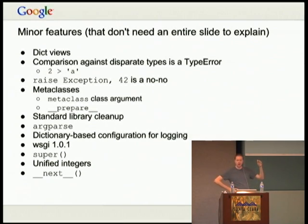There's now a metaclass argument keyword that you can use to specify instead of the __metaclass__ setting for that object. The __prepare__ attribute came about, which basically allows you to use an ordered dict for the creation of your object to actually keep track of the declaration order of things in a class if you want.